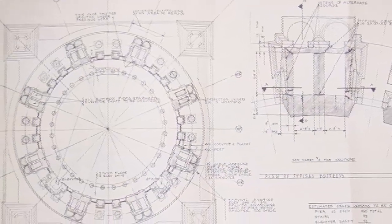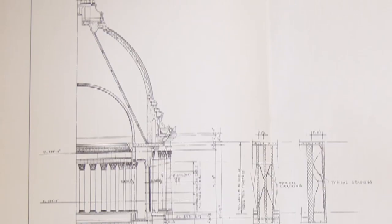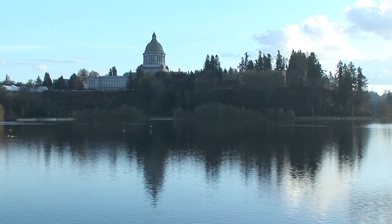And every now and then you work on this building, you work on it for a long time on paper and you get used to the scale of it, and then you come back up here and you go, oh my God. Yeah, it is really a big, impressive building.